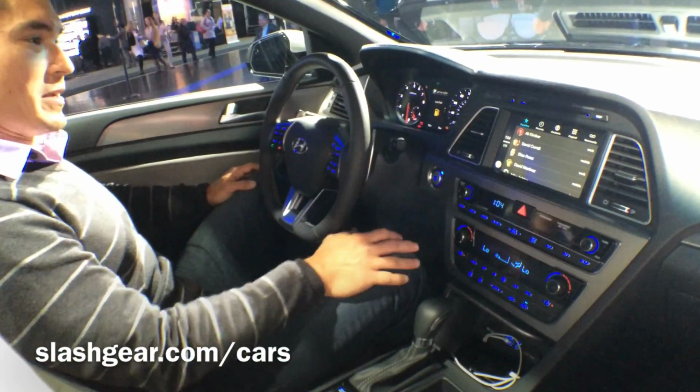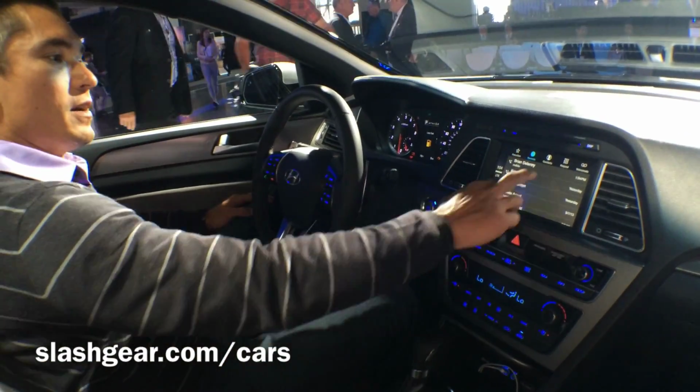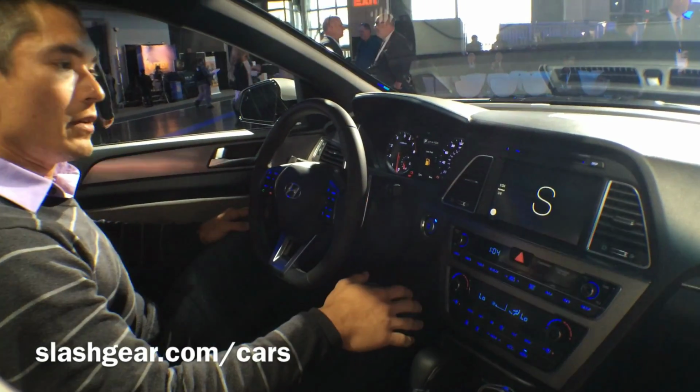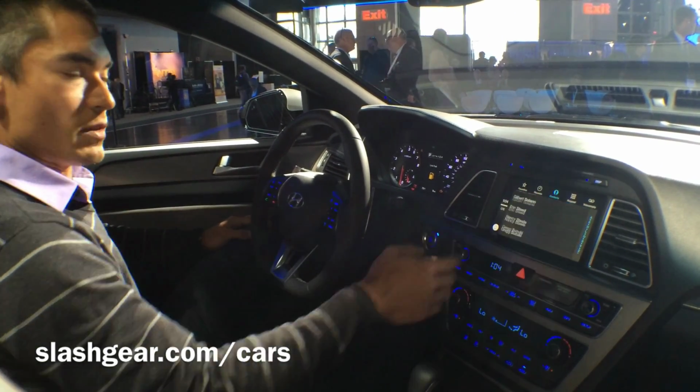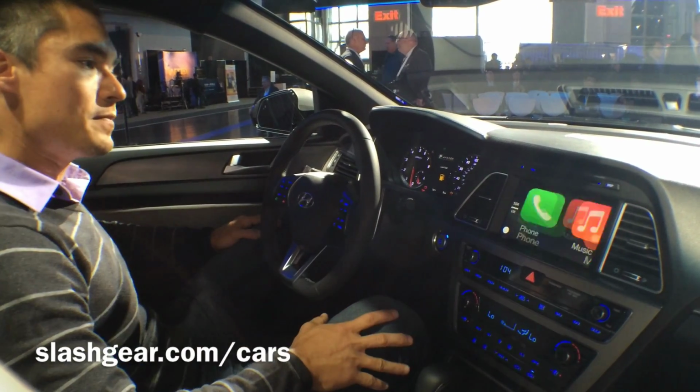But because all the information is coming from your phone, all of your favorites, all of your recents, all of your contacts, all of them are already here. You don't have to do any sort of sync. And you can use accelerated scrolling to make a selection, or just use Siri like we just did. All right, so that's phone.